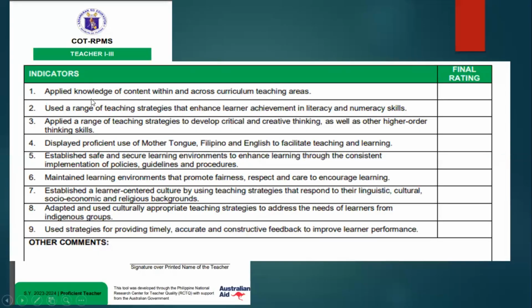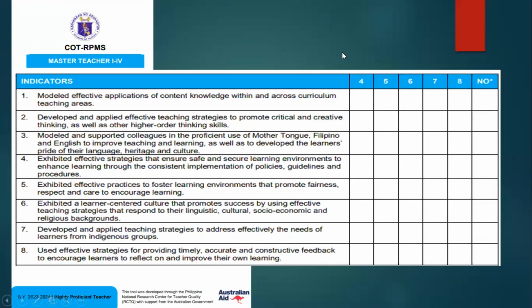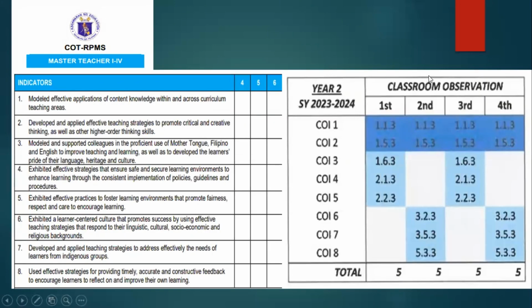Okay, so ito yung indicator number 9. This is school year 2023-2024 for proficient teachers. At ito ay i-observe sa second and fourth quarter kasama ng indicators 1, 2, 3, 7, and 8. Sa mga master teachers naman, ito ay nasa number 8. At parehas na i-observe sa second and fourth quarter.